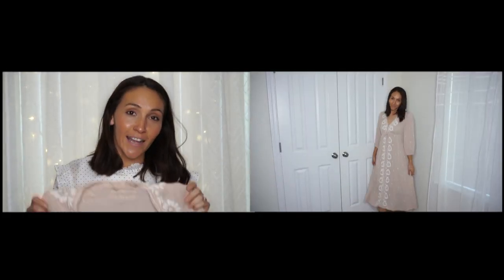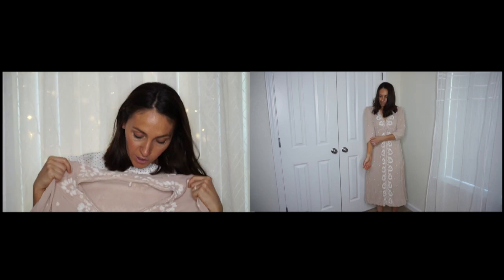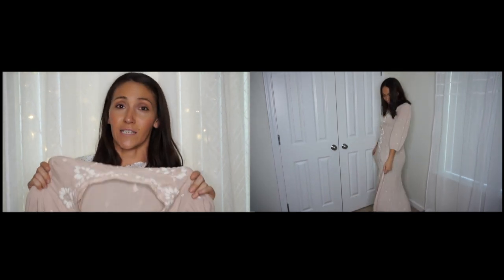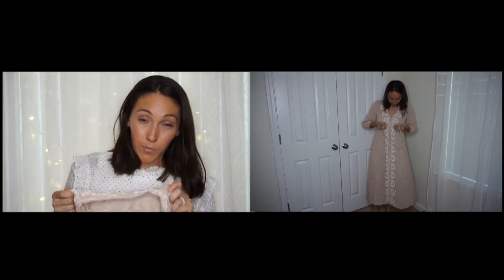This next dress that I have is not from Target. This is from the brand Free People, and I purchased this dress at TJ Maxx. TJ Maxx has some really great options. They carry a lot of high-end brands like Free People. That's where I like to purchase those higher end brands from, just because I don't want to pay full price. I think this dress retails for around $170. I didn't pay that much, but it's a really cute dress for spring and summer.